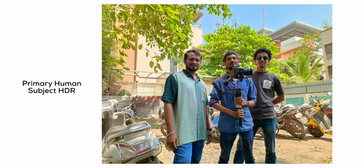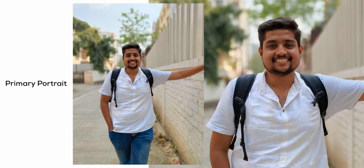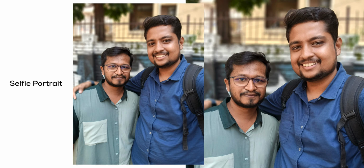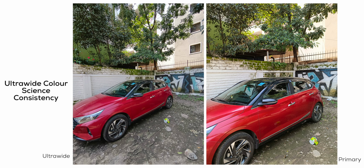I was also pleasantly surprised at the HDR performance, where you get enough amount of control over very harsh highlights and good details in the shadows too. And most importantly, the night mode pictures came out satisfactorily good. But Tecno can definitely improve in the portrait performance and in pulling out more details from primary camera pictures. Selfie camera is wide and it offers good skin tones, but the HDR selfies and portrait selfies could have been better. Ultrawide is sharp enough in daylight, but the color sense consistency with the primary camera was missing.